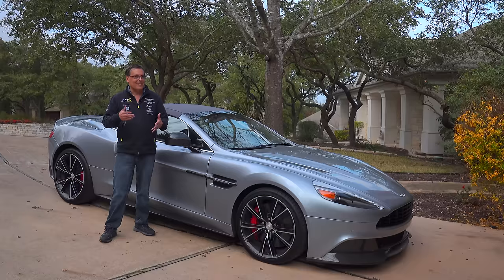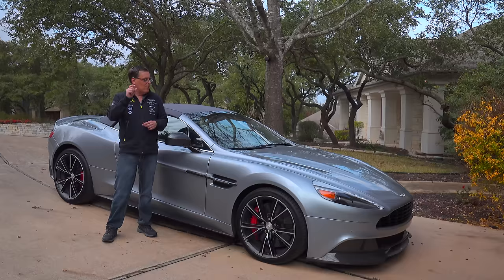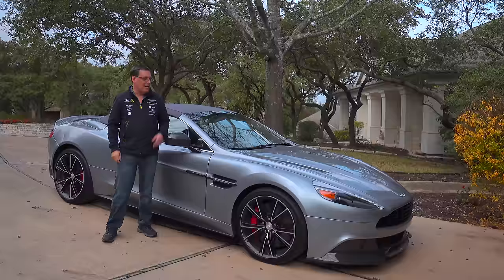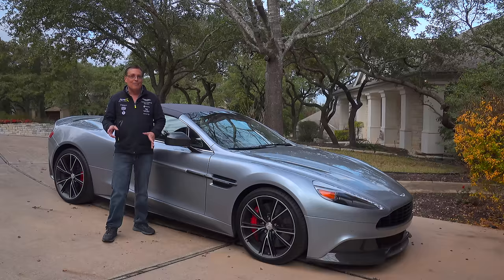For example, last year, there was a V12 Vantage S that was for sale, and I took a look at it, and it had an absolutely enormous gap in this area right here. It was between the A-pillar and the fender. It must have been a 1/3-inch gap. It was such a big gap, you could actually see the frame of the car underneath it. And how that car passed inspection at the factory, I will never know. But I guess when you're building cars by hand, your standards are maybe a little bit different.